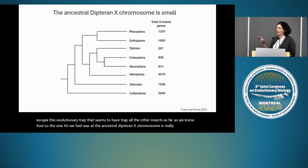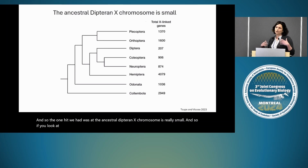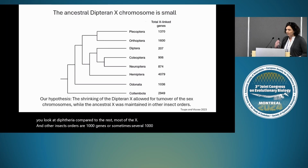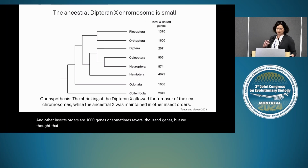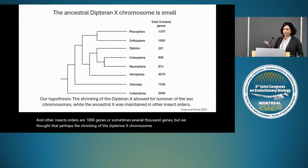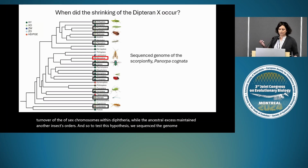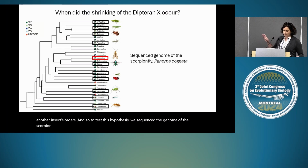And so if you look at Diptera compared to the rest, most of the X chromosomes in other insect orders are 1,000 genes or sometimes several thousand genes. But we thought that perhaps the shrinking of the Dipteran X chromosome is what allowed for turnover of sex chromosomes within Diptera, while the ancestral X was maintained in other insect orders. And so to test this hypothesis, we sequenced the genome of the scorpion fly Panorpa cognata, which is a Mecopteran and an outgroup to Diptera.